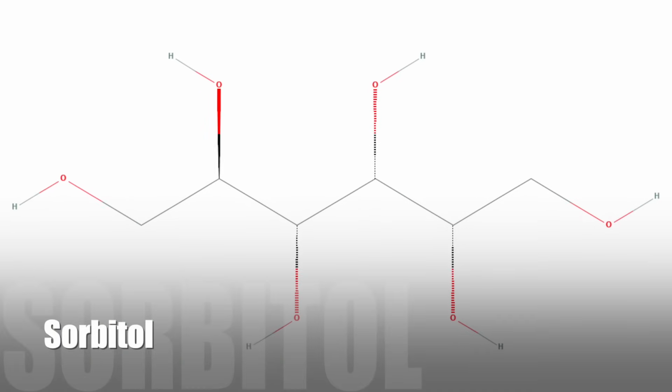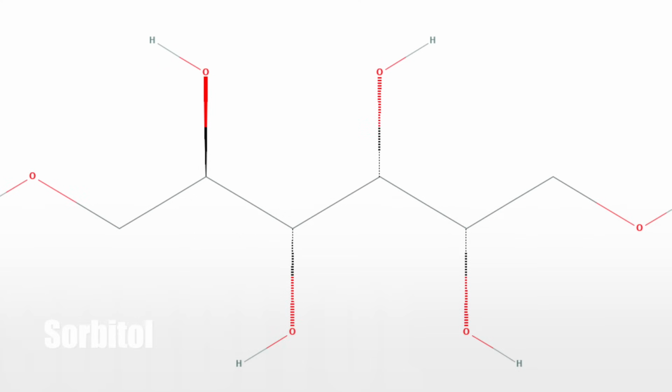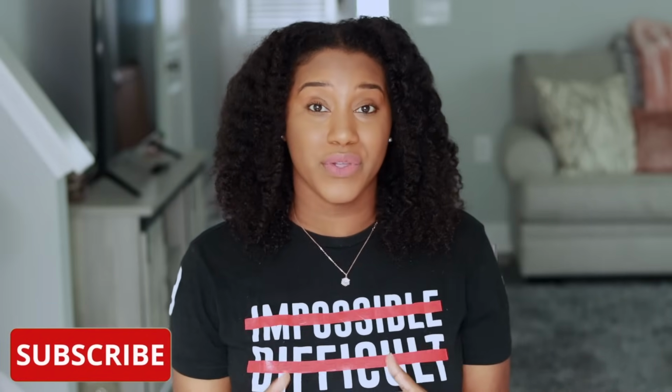And then also, this formula has sorbitol in it. Sorbitol is a sugar molecule, so it's a little bit of a humectant. However, sorbitol is great for softening the hair, especially if you have high porosity, dry and brittle hair. This formula will be great for you as well.